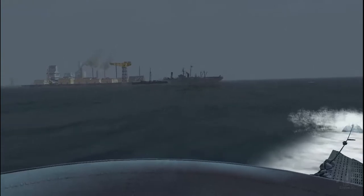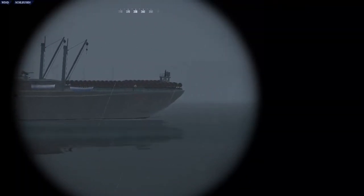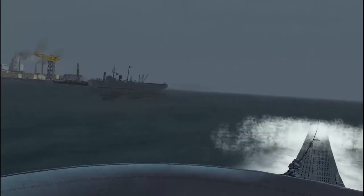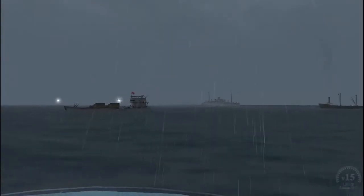Schiff gesichtet, Lage 324, geringe Entfernung. You can see the mines stacked up on the aft deck. Behind the mine layer, a colonial freighter. And I can see the bunkers just through the fog now. We're now turning in towards the bunkers.